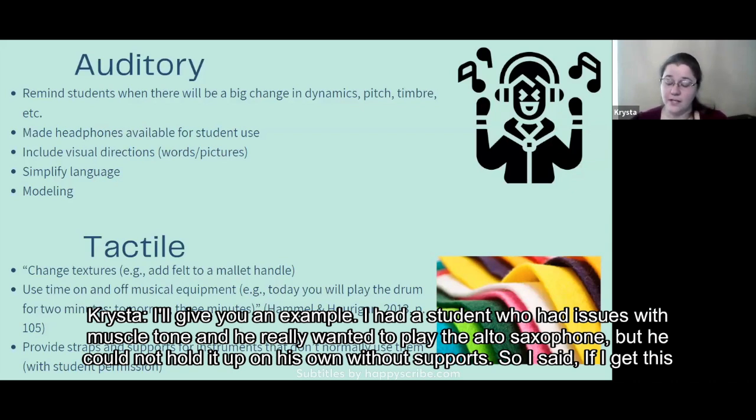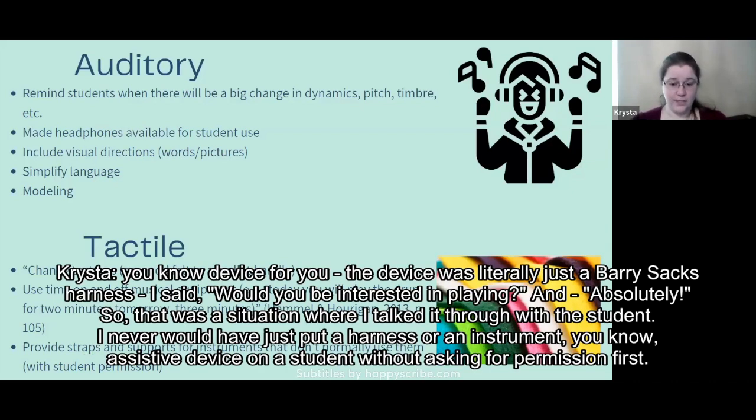So I said, if I get this device for you, the device was literally just a Barry sax harness, would you be interested in playing? And absolutely. So that was a situation where I talked it through with the student. I never would have just put a harness or an instrument, assistive device on a student without asking for permission first.